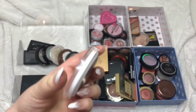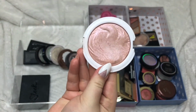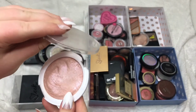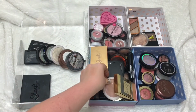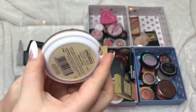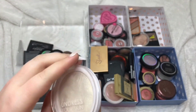I have the MUA Undress Your Skin Shimmer Highlighter. This is the pink one. I can't remember the name of this. I think it might be called Pink Shimmer, but it's a really nice pink highlighter. I don't really wear pink highlighters anymore, but I will keep this for now because it is quite used and I do like it if I do want a pink shimmer highlighter. And then along with that I also have the MUA Undress Your Skin highlighter in Iridescent Gold as well. This is a really nice gold highlighter which I really like as well, so I will be keeping that.